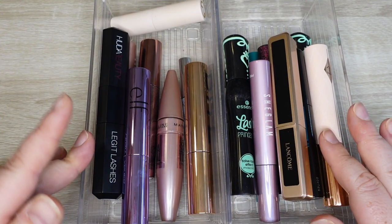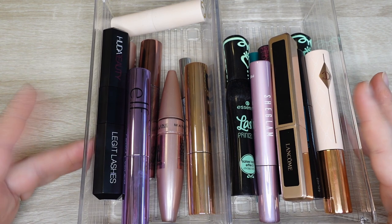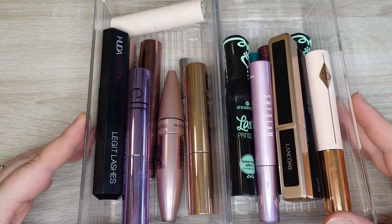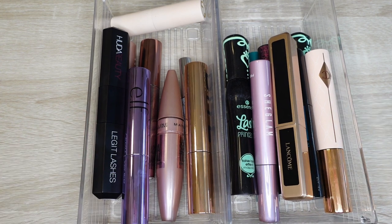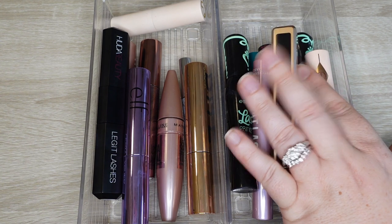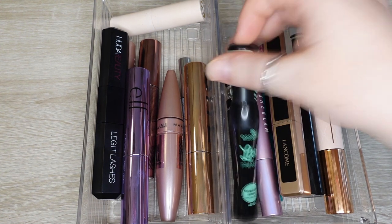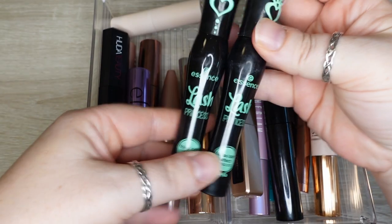So I totally forgot to include mascaras when I was doing the intro, but this also includes mascaras. I keep a lot more open than I should at any one time. I have repurchased some, but really only my favorites. I do keep a couple in here that I have purchased as backups and I kind of need to get rid of, so there's duplicates. I need to get rid of the ones that were already dried out that I meant to replace anyway. The one that I have repurchased more than once is the Essence Lash Princess Mascara.